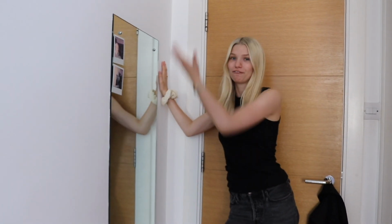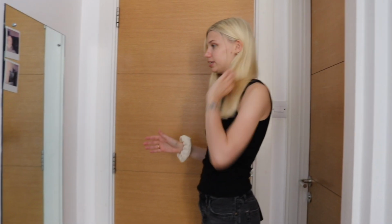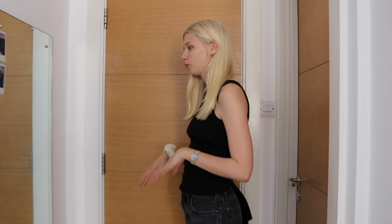Yeah, let's go out. And finally, in my room, I also have the same mirror, which is the only full-length mirror in this apartment, basically, besides the one in Louise's room, which is where we check out our outfit before we go out.